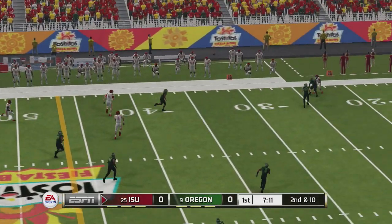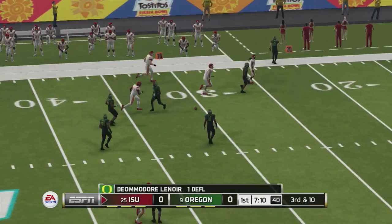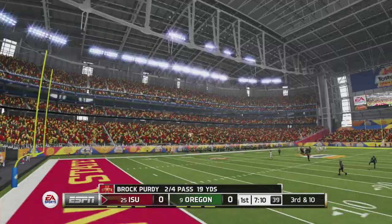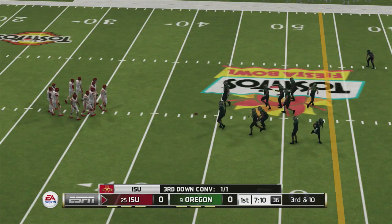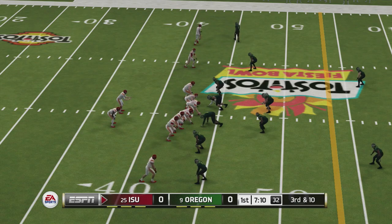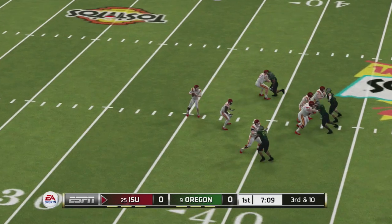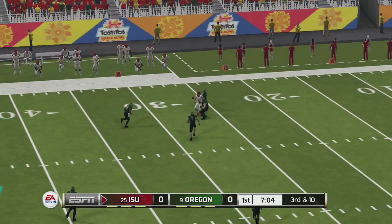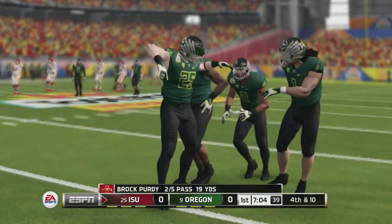He airs it out. Almost picked off. I'm not sure the quarterback saw him when he was getting ready to pass because he stuck his paw right in the passing lane. Third down, and they need to get it inside the 47. He goes downtown. Can't connect. They're going to be forced to punt it away here.